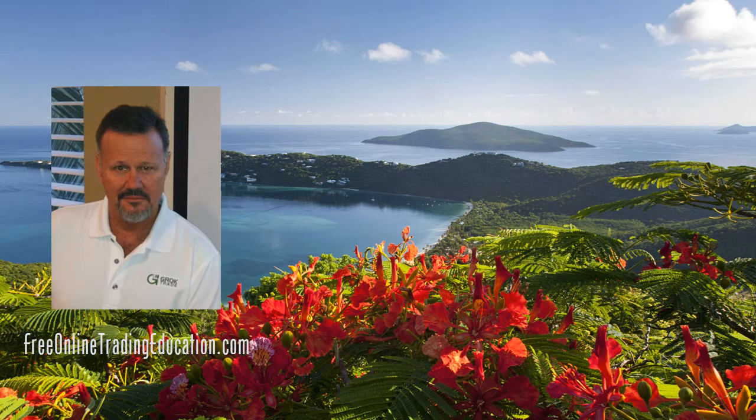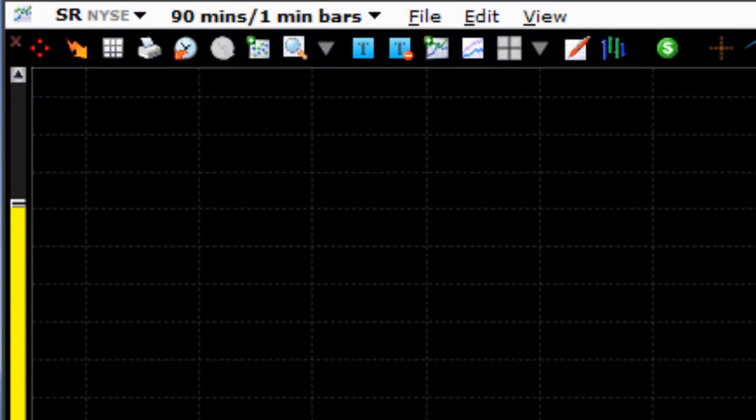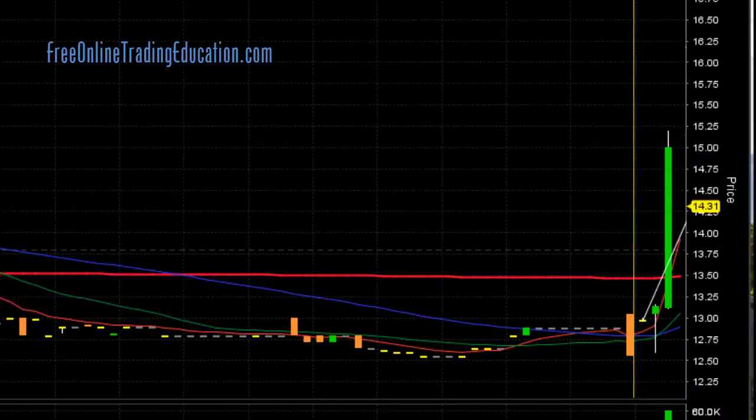I'm back from vacation. Well, here we have a trade this morning in the GrokStar room on SR. Now, that made history yesterday. I don't know if it was history or not, but I was actually driving back from a vacation in the car, and it was up over 395%. That was yesterday.